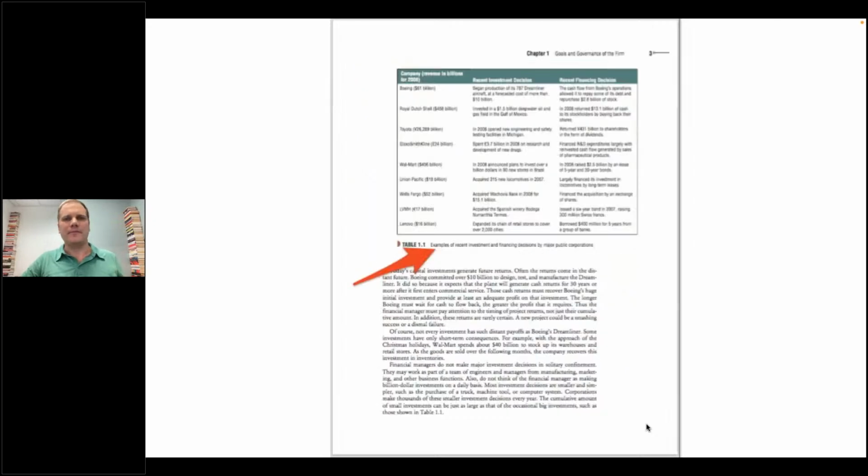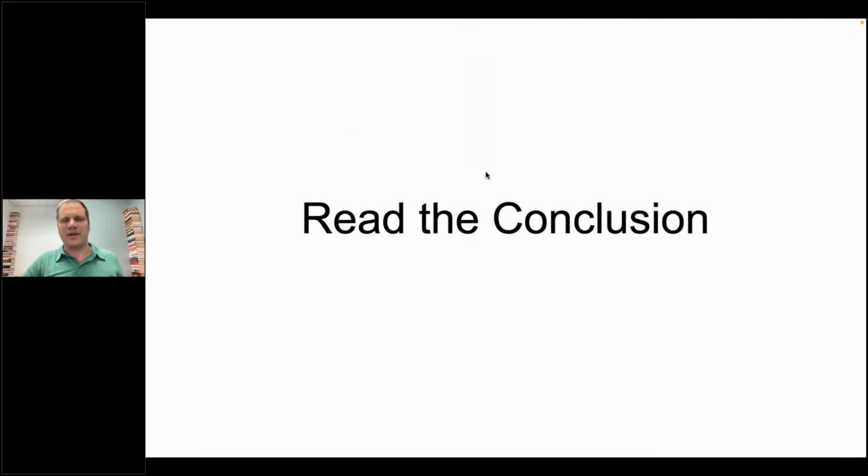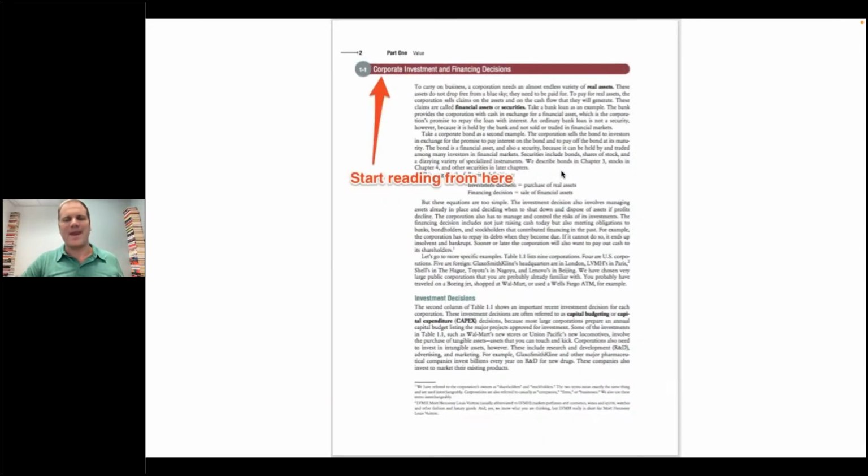On the next page, I don't have any headings or subheadings, but I do have a table here. I'm not going to read the details. I'm just going to read the title of the table. Next page, subheading, boldface words. Same thing here, same thing here. And then we read the conclusion. We go back to the beginning. I already read all this, so I'm just going to start here. And now I'm going to get my details. So this is very simple advice, but most people don't do it.